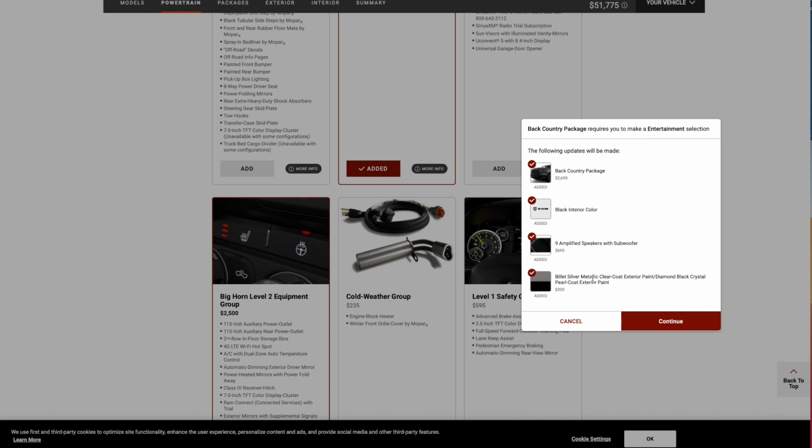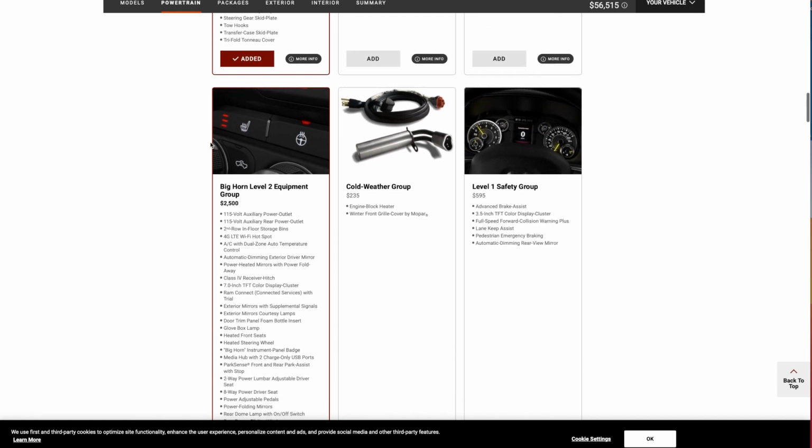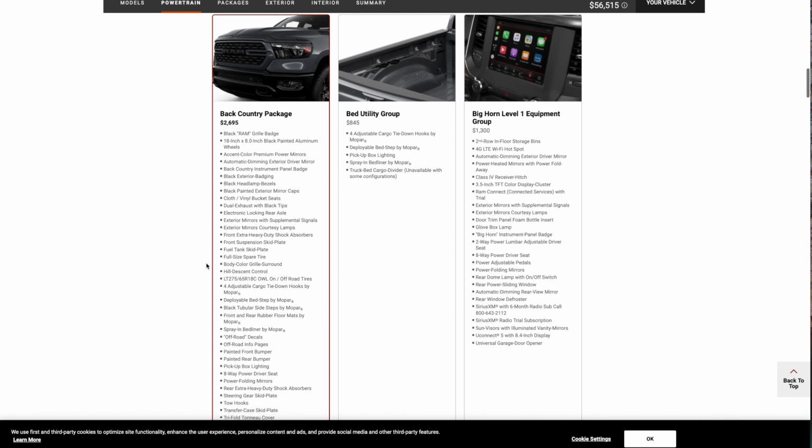Okay, it's a two-tone paint package. It automatically chooses billet silver, which is fine. I like that color. And no, it doesn't replace level 2 equipment group. So yeah, we're going to go with that backcountry package.